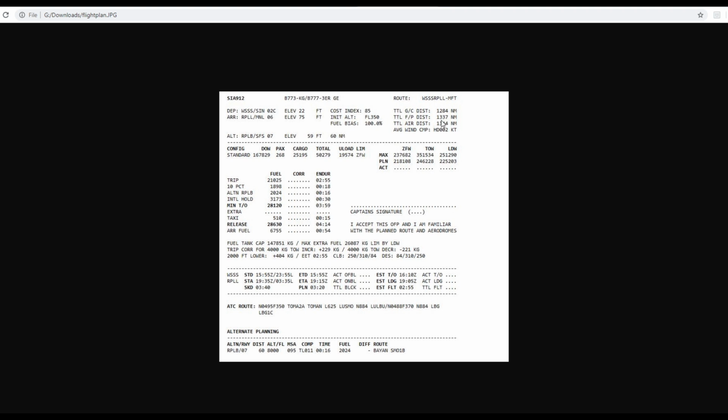Total flight plan distance of 1,340 nautical miles approximately. Average headwind component of 2 knots. Not a whole lot of winds to contend with up at altitude. Carrying 268 pax today. Zero fuel weight of 218,000 kilograms approximately, and trip fuel 21,025 kilograms. Time en route is 2 hours and 55 minutes, and we're going to be releasing with 28,630 kilograms from the gate today.